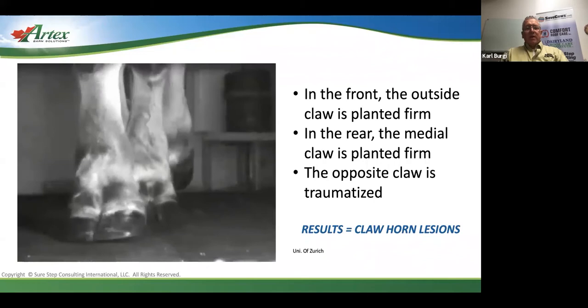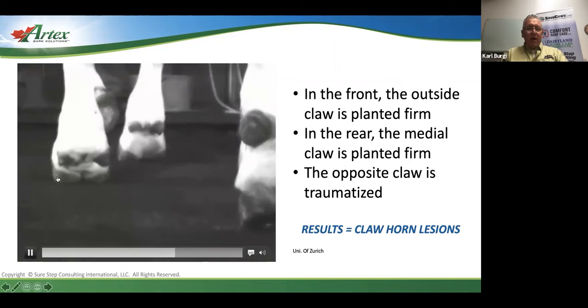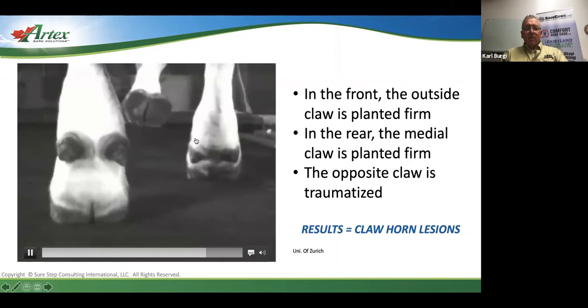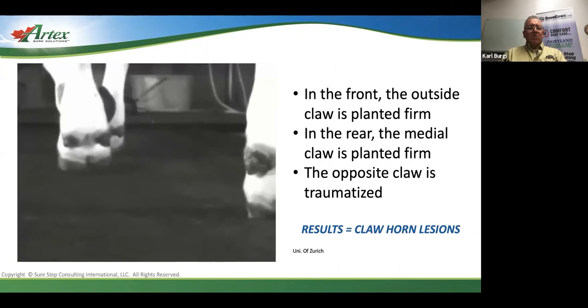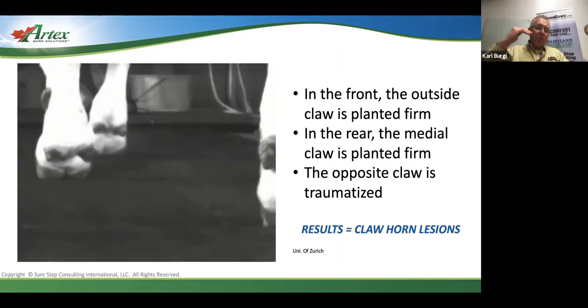When we come to the back, it's just the opposite. You can see how the inside claw really lands down and the other one kind of moves a little bit for a little while, but also the incredible motion in the joint up above, okay? And this is on a rubber belt. It seems like the opposite claw is getting traumatized. That's the reason you can see how it lands sideways. When it lands sideways like this, that's where the white line lesion comes from. And if the floor is slippery or uneven, it gets more traumatized from the side.